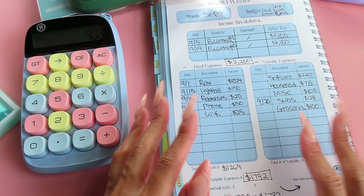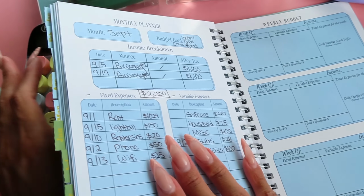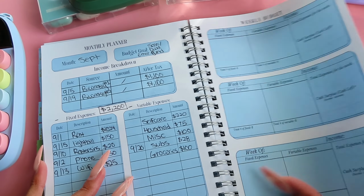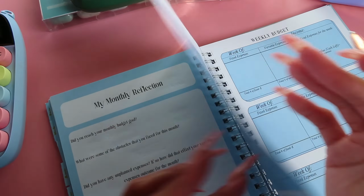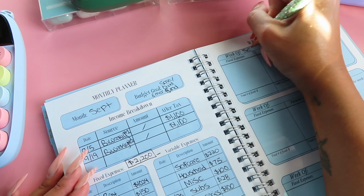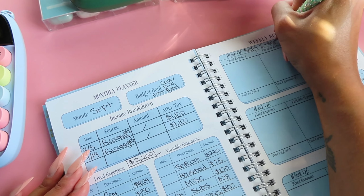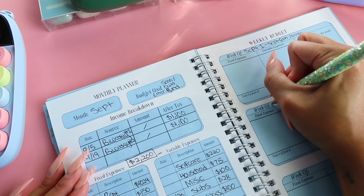Perfect, you guys. So now let's break this down to a bi-weekly budget so we can see actually how these bills are going to work using our bi-weekly template. So the first thing we're going to do is set up our weeks of, and we're going to start with September 1st to September 8th. This is going to be our Sunday through Monday.